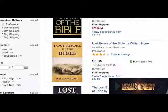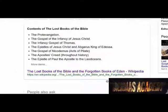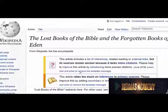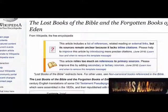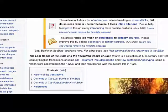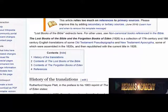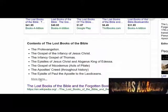You say, well, what are the Lost Books of the Bible and the Forgotten Books of Eden? Okay, here are some of the books included in the Lost Books of the Bible. Looking at Wiki, let's read what Wiki says about the Lost Books of the Bible. The Lost Books of the Bible and the Forgotten Books of Eden is a collection of 17th century and 18th century English translations of some Old Testament pseudepigrapha and New Testament Apocrypha. So what that's saying is that these translations were put out then. Some of the contents of the Lost Books of the Bible.